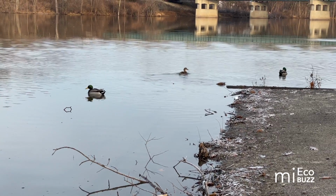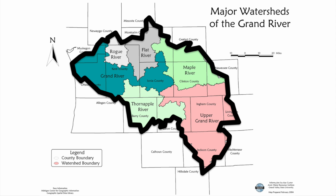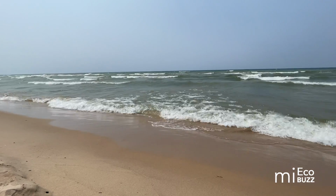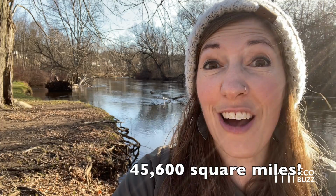But the Grand River also has many smaller tributaries such as the Rogue River, the Pigeon River, and Crockery Creek, among others. Each of these smaller watersheds is contained within the larger Grand River watershed. Because the Grand River flows into Lake Michigan, the Big Lake is the common outlet for all of these smaller watersheds too. As you might imagine, Lake Michigan has its own watershed, and it covers an area of 45,600 square miles. 13% of this entire drainage basin, that's another name for watershed, comes directly from the Grand River.